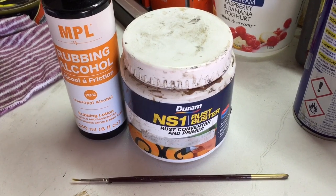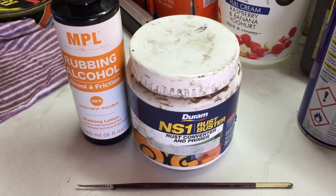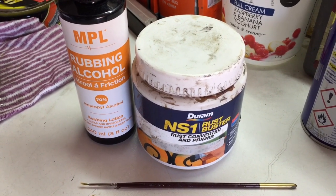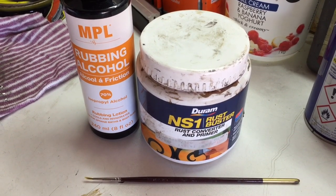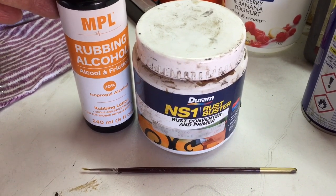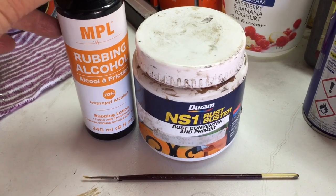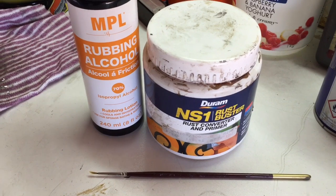Alright, so once you've done the whole frame with a rubbing compound and you got rid of most of the dirt and grime that you missed with a degreaser, you can then go back and touch up the spots on the frame that are rusted. I'll first clean them off using a rubbing alcohol, just a general purpose rubbing alcohol. This is a 70%. And then I will paint it with a NS1 rust converter.